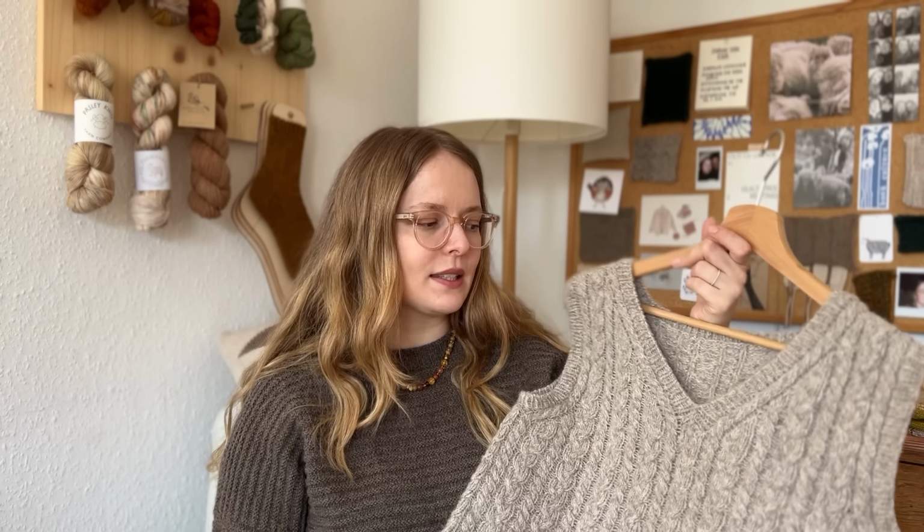And I think if I'm doing vests, I'm more of a V-neck vest kind of person, or maybe turtleneck. Something like the Amy slipover. But yeah, things to say about this.